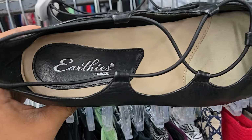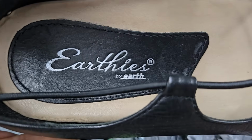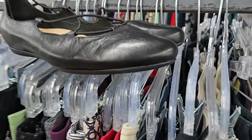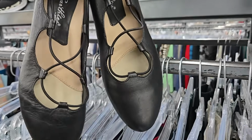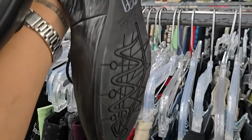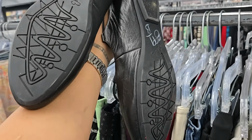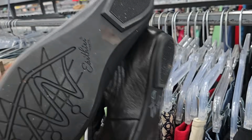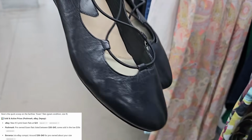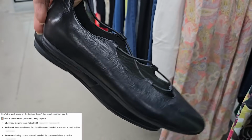These black ballet shoes were by Earthies, which apparently is made by the Earth brand, who used to be called Earth Origins. I don't know. It's all getting real confusing with this brand. But I really like these ballet flats. They were in good condition, but they did have a little bit of creasing. I ran them by GPT and it found that some new with box were selling for like $20. That didn't look good, so I didn't get them.